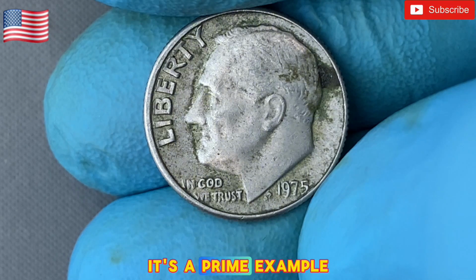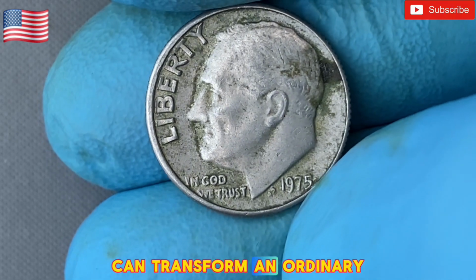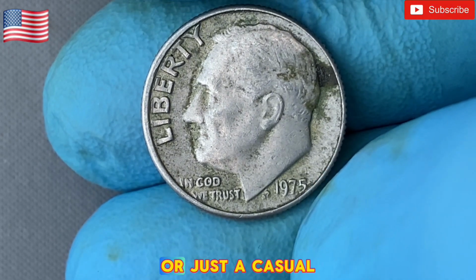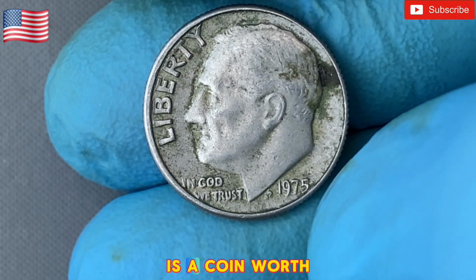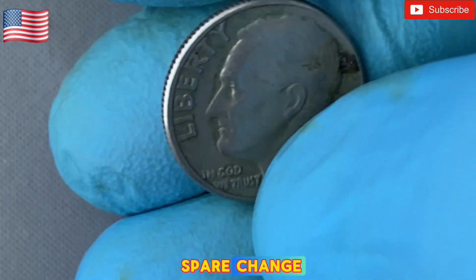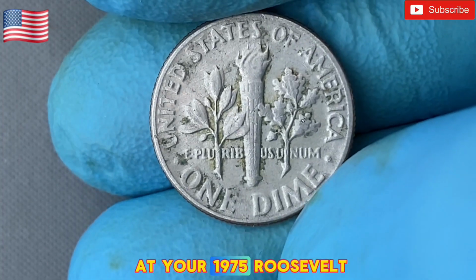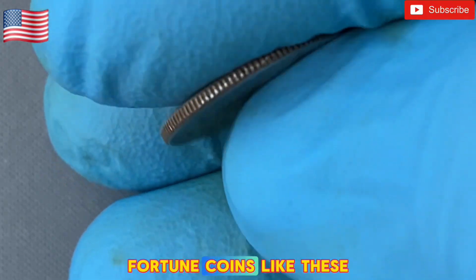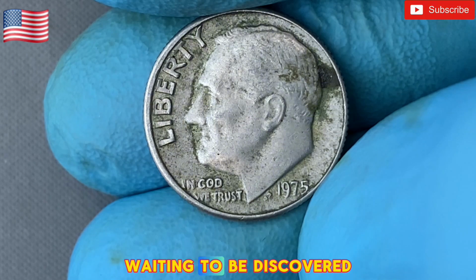currency. It's a prime example of how rare errors, combined with limited production, can transform an ordinary coin into an extraordinary treasure. Whether you're a seasoned coin collector or just a casual viewer, it's clear that the 1975 Roosevelt dime is a coin worth keeping an eye out for. So, the next time you go through your spare change, don't just pass over those dimes. Take a closer look at your 1975 Roosevelt dimes, because you might just be holding onto a small fortune. Coins like these are proof that sometimes, hidden treasures are right under our noses, waiting to be discovered.